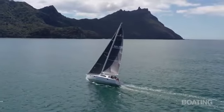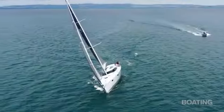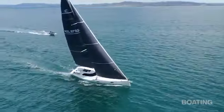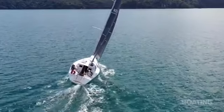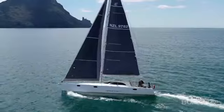The boat feels incredibly well balanced. It's very light on the helm going upwind, sits in the groove beautifully and tacks like a race boat. We sit nicely on around 7 knots at about 35 degrees apparent, and you wouldn't get that from many cruising boats.